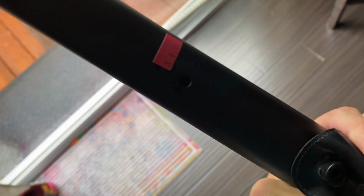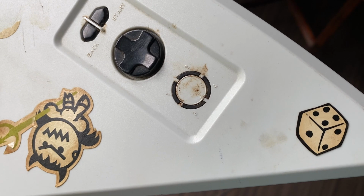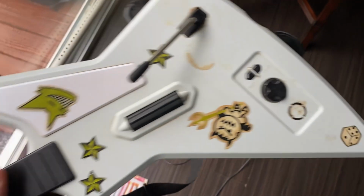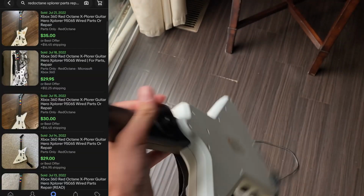$4.55. Now, what did I pay? I paid $4.99 for this, but you can see here, it looks like it's missing the Xbox 360 button. Now, this very well could still work without that button, but I'm going to sell it for parts because they still sell between $25 and $30.